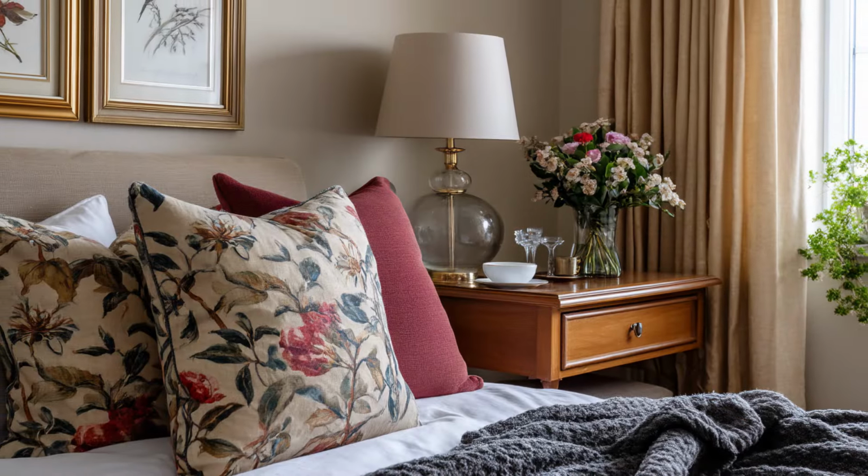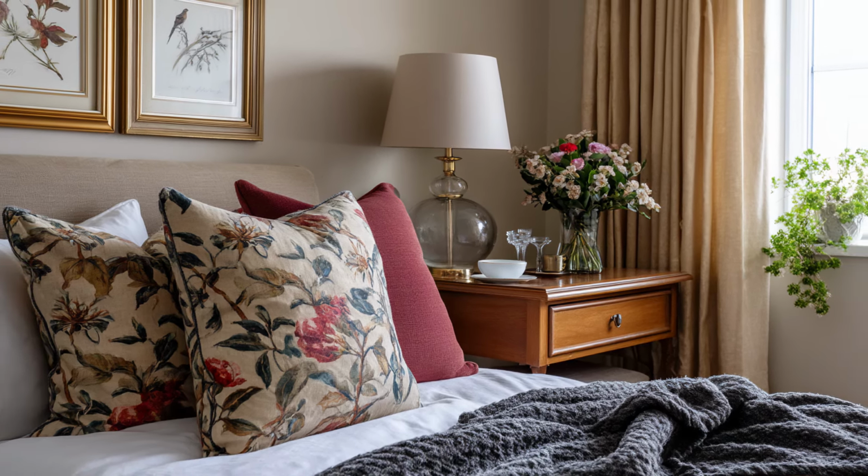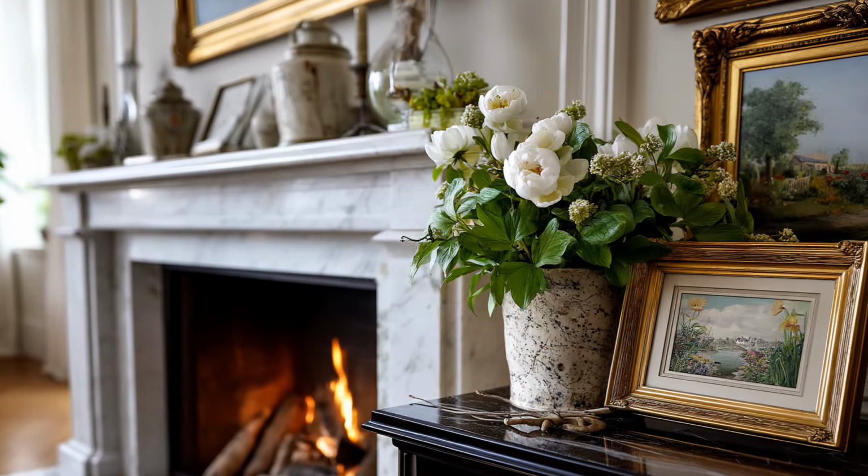Mix and match frame styles for a collected-over-time look. Wooden, gilded, or even distressed metal frames help accentuate the vintage feel. Art connects the past to the present and it gives personality to your walls.